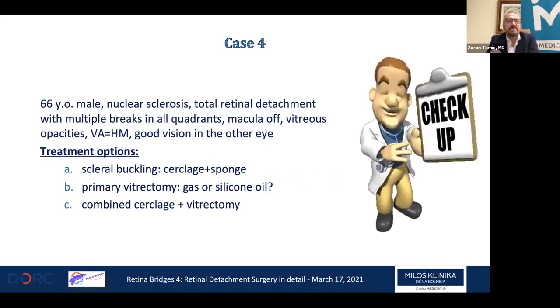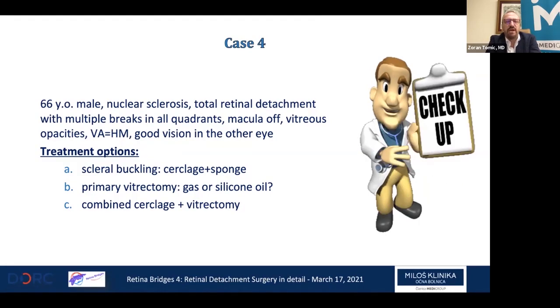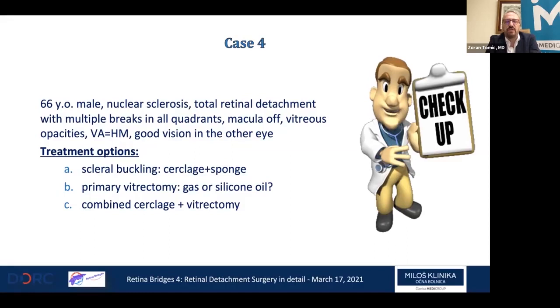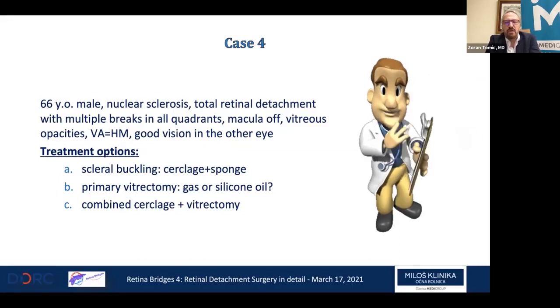And the last case is a 66 years old male with nuclear sclerosis, total retinal detachment with multiple breaks in all quadrants, macula off, vitreous opacities, visual acuity hand movements, and good vision in the other eye. What would you do? Scleral buckling, encircling band on sponge, primary vitrectomy, gas or silicone oil, or combined encircling band vitrectomy?